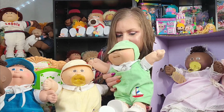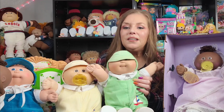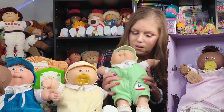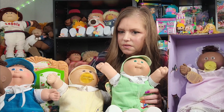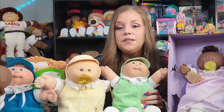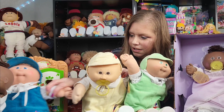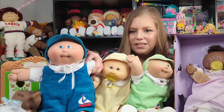Okay, so another thing I want to tell you guys is the little sailboat outfits are, I don't want to say they're hard to find or anything, but they're pretty popular with the preemie boys. I love them. I think they're so cute. I think these are the three colors they came in. Oh, you know what? I think there's a light blue. I think there's a lighter blue. But I have the green, the yellow, and then this color blue. This one's my favorite. This blue is so nice.